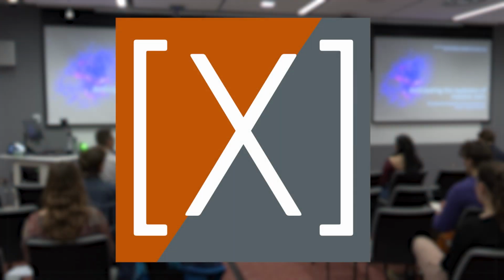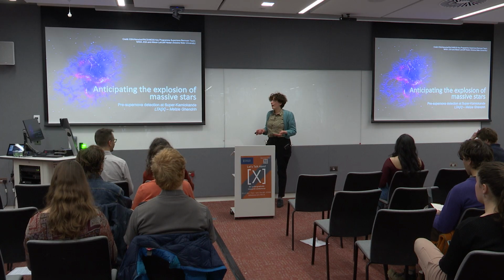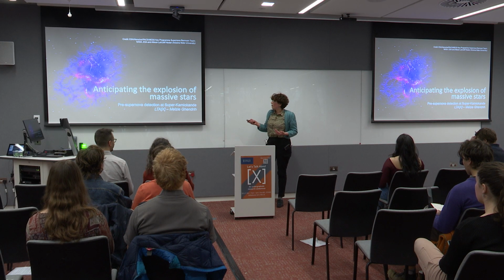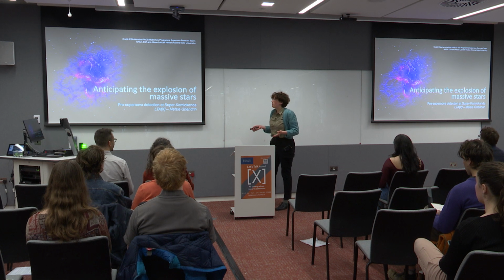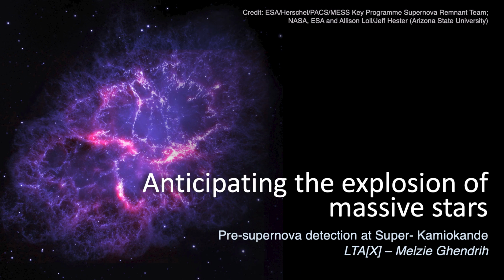So supernovae are some of the most energetic events in the universe. They happen as a massive star explodes at the end of its life. We get some of the most beautiful astronomical pictures out of their remnants. So here, for example, that's the Crab Nebula, which formed after a supernova exploded in the first millennium, and it was recorded by Chinese and Japanese scholars.